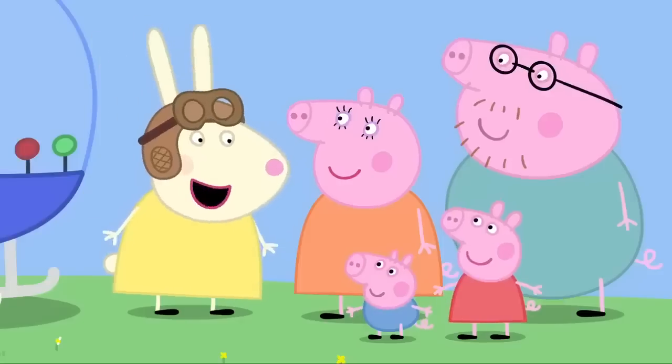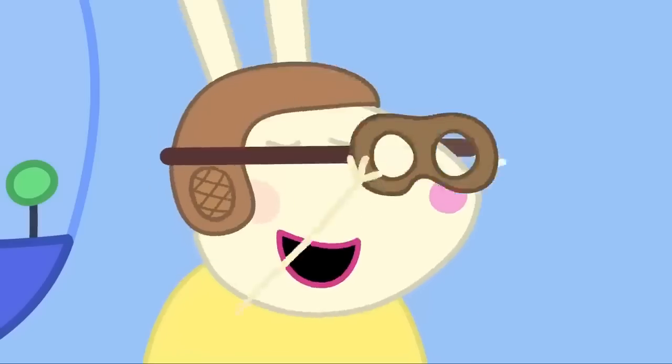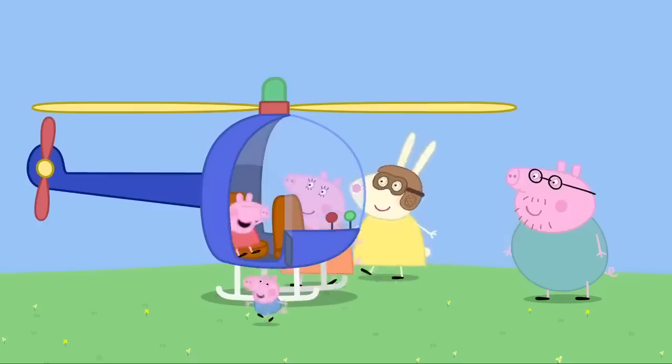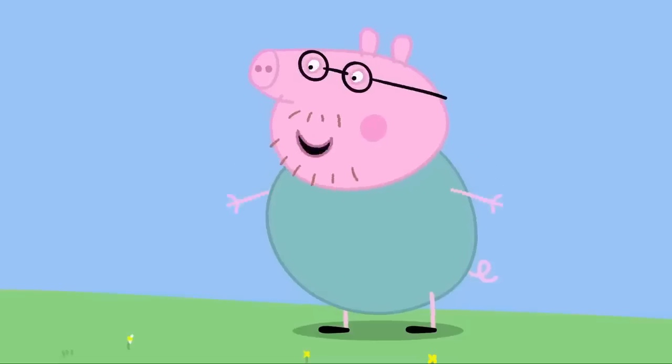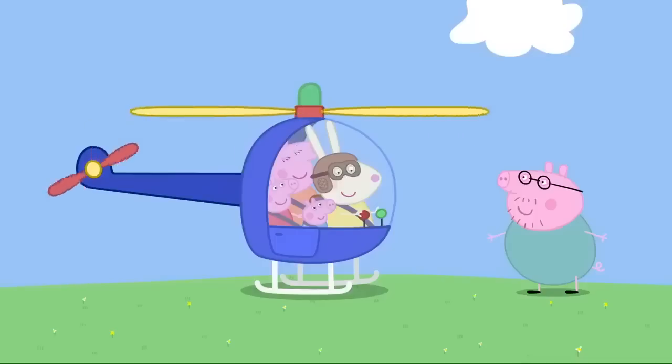Would you like to go for a ride? Yes, please. Okay, hop in. Oh, dear. There's no room for me. Never mind. I'll watch from the ground. Daddy Pig doesn't like heights.